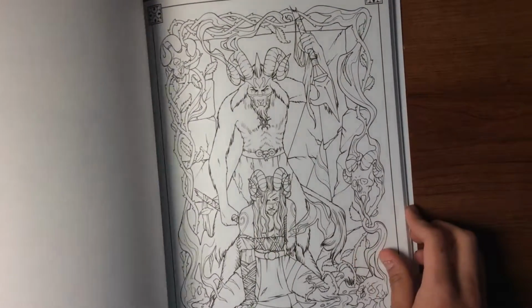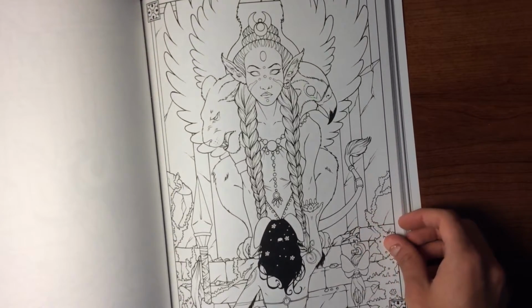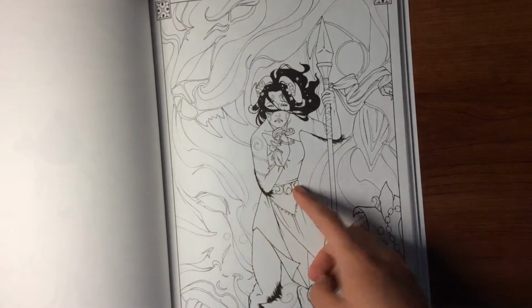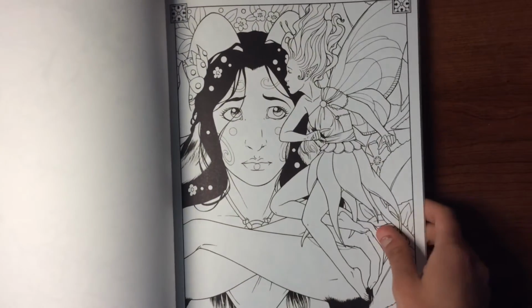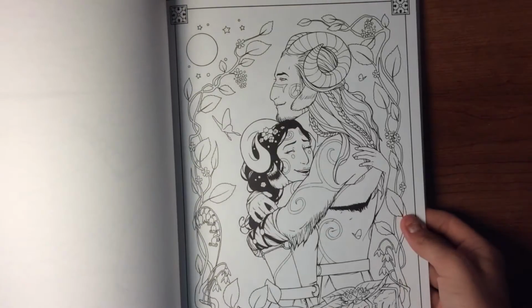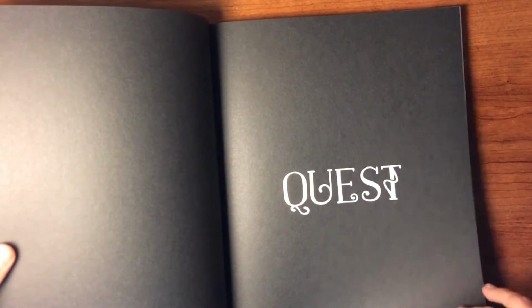So here are some of the pictures. This one is so pretty. Look at that. They're all really creative and stuff. There's a little fairy there. Oh my goodness, this is so cool. I like this one. I'm excited to color this one too. Oh, and here is the title page right here. That's cool.